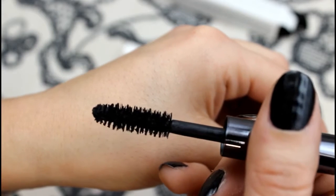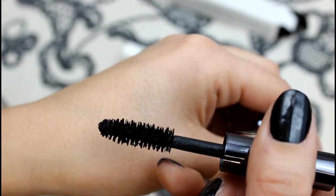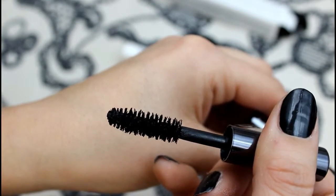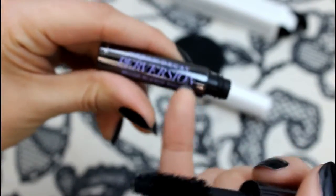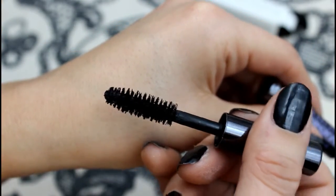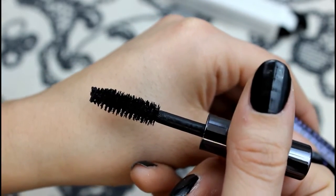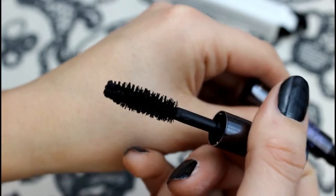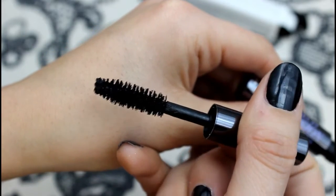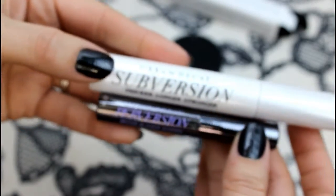It actually reminds me a little bit of the, gosh, what is it called? The Jordana Best Lash, the one that's in the purple. The purple and black is very similar to this, so maybe it's a dupe for that. It seems very similar to me, and that one's like $2 or $3. They're a little bit different, but just seem very similar to me. But anyways, I have been using this sample of the Perversion mascara with the primer, and I really like the way it looks on my lashes. So yeah.